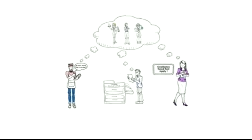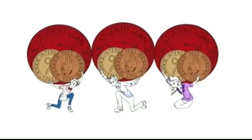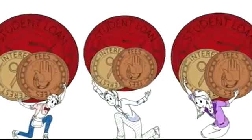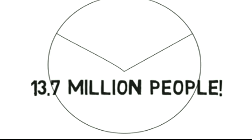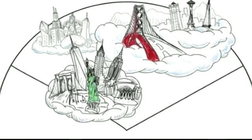So you can't make the payments. You start incurring late fees, which makes the loan even harder to pay off. And it stays with you for years, even decades. Right now, a third of the people who started repaying their loans are delinquent or in default. That's 13.7 million people, more than the populations of Chicago, New York, and San Francisco combined.